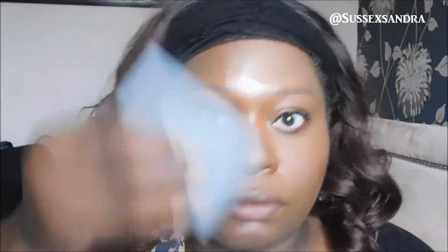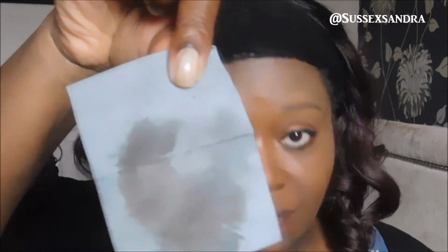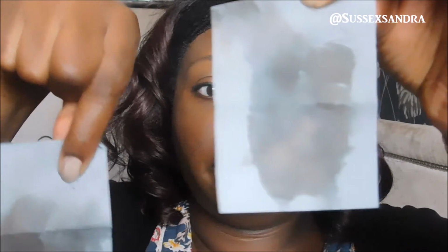Okay, so now that I've blotted, I can still see the foundation is on. And no, it still looks okay once the oil's been removed, so that's good. So let's do the Illamasqua side. Okay, I would say that is 1 sheet on this side of my face, right there. And it's actually even less than the first sheet on the Jouer side. So yeah, I'd say this is less oil on this 1 sheet than there is on the first sheet of the Jouer side.